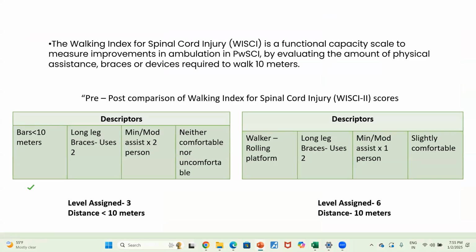The Walking Index for Spinal Cord Injury is basically a functional capacity scale, which measures improvement in ambulation in SCI patients by evaluating the amount of physical assistance, braces, and devices required to walk 10 meters. On the left side, before intervention, the level assigned to the patient was 3. That means the patient was able to move in parallel bars less than 10 meters using long leg braces with minimum to moderate assistance of 2 persons.